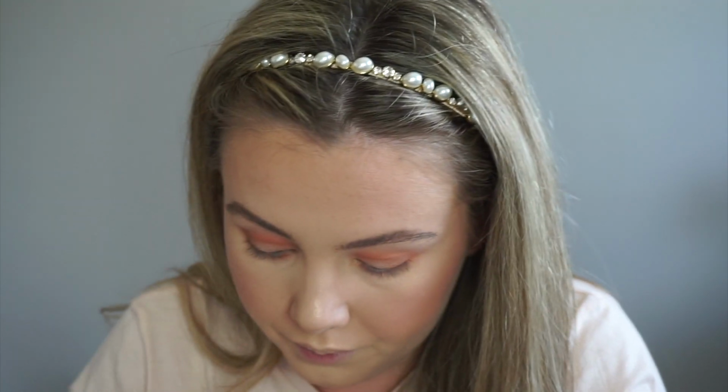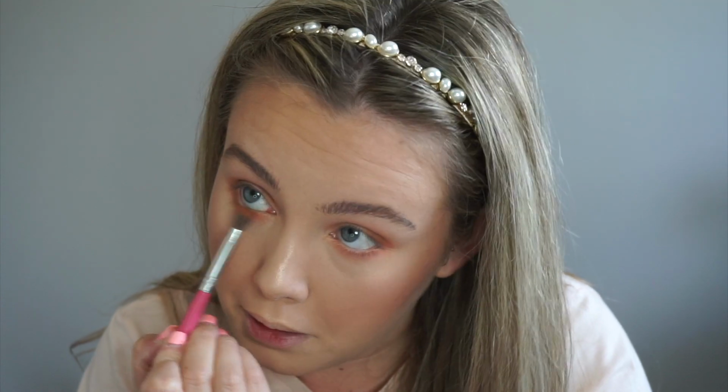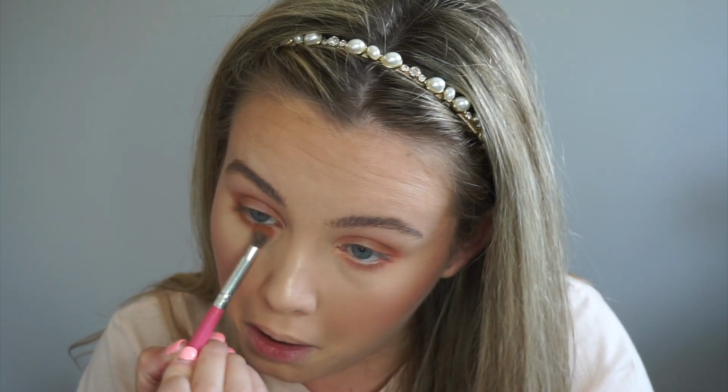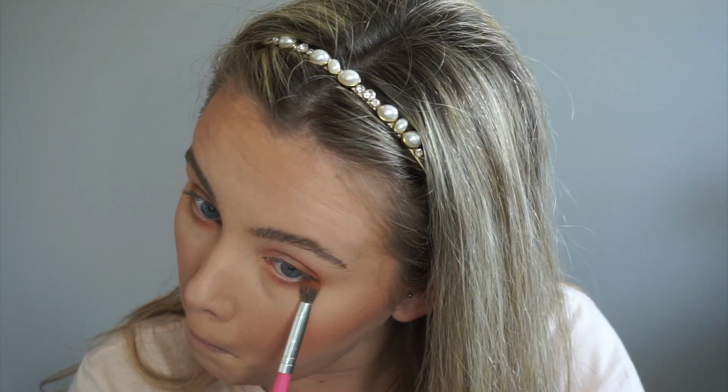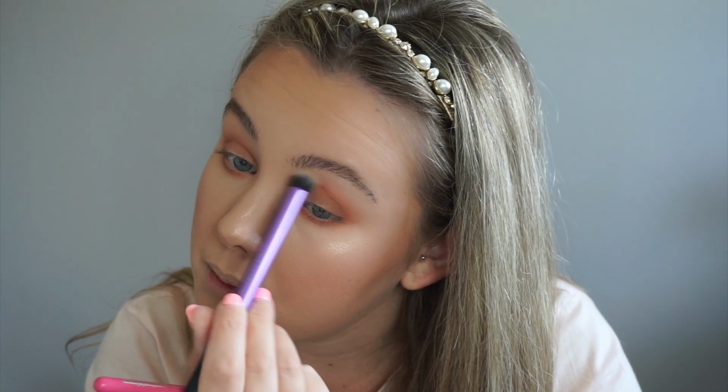And then I'm going to do that to the underneath as well. But I'm going to try and get in a little closer to my lash line with that. Like so. And then grab your blending brush. Just blend that out.